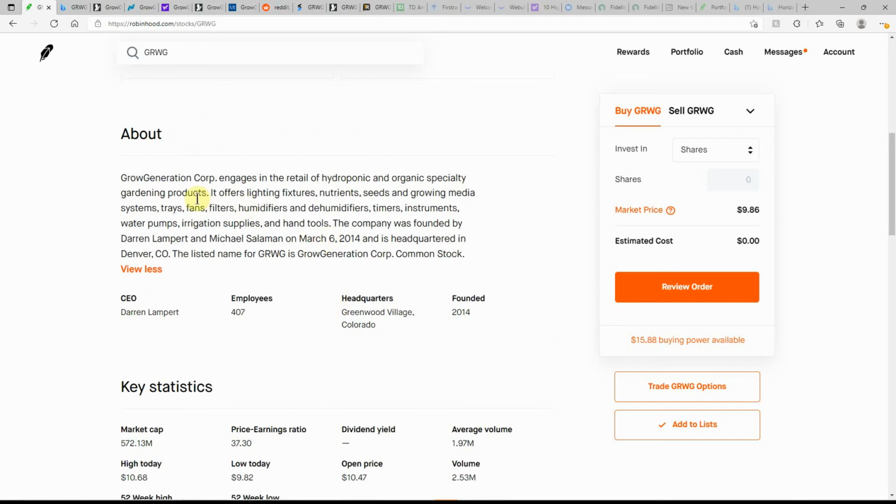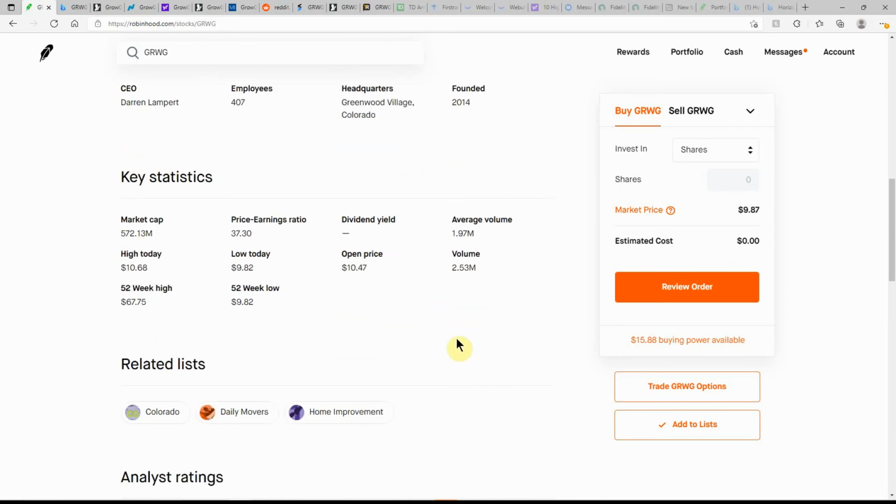this one has had a nice run up in the past. This one's in the retail of hydroponic and organic specialty gardening products. Offers lighting fixtures, nutrient seeds, and growing media systems, trays, fans, filters, humidifiers, and etc. Founded in 2014. Volume of 2.53 million with average volume just under 2 million. Market cap of $572 million, 52-week low of $9.82 and a high of $67.75.